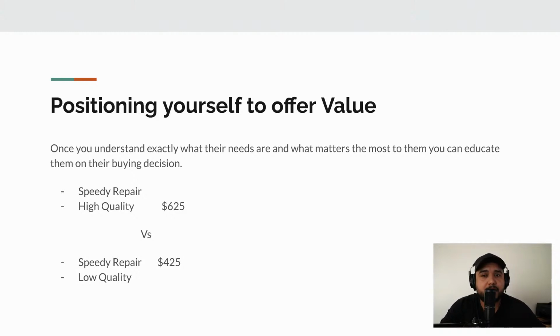You just walk them along and educate them on their buying decision. So, for example, if they want it done tomorrow, you can charge 625, right? Or if it's a guy that has a used truck and he still wants to get it done tomorrow, but he's like, I don't care what it looks like. I just don't want to spend a lot of money, and I want it to be good enough so I can sell the truck. Those are different variables that gauge how much you're going to charge.